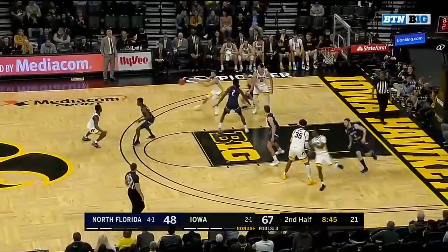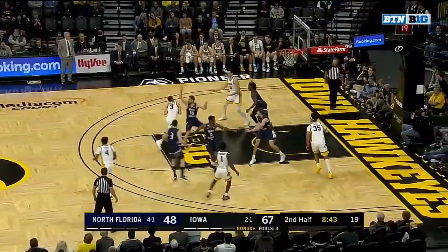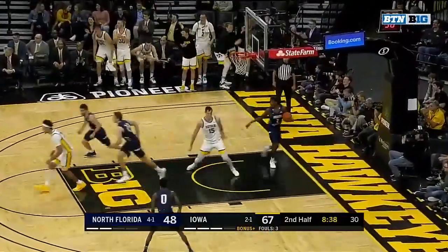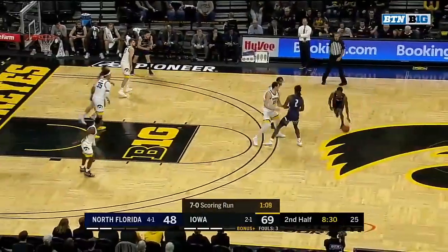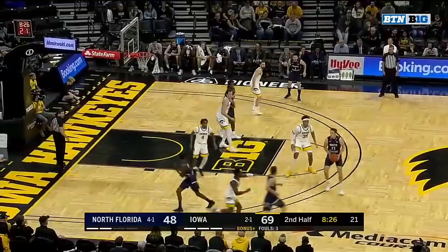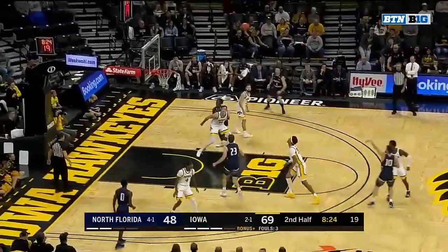Iowa only has 4 turnovers in this game. The game against DePaul they lost, they had 19 turnovers. Bohannon finding his rhythm. Bohannon just continues to be resilient. Boy, he's got a tough decision to make. It's going to be tough because he's still contributing and he's getting better.